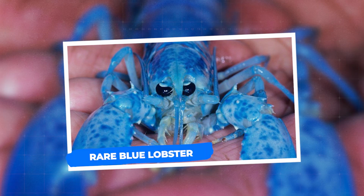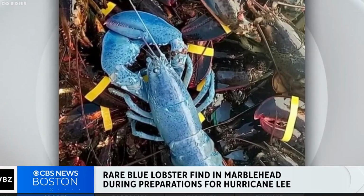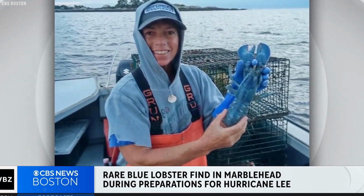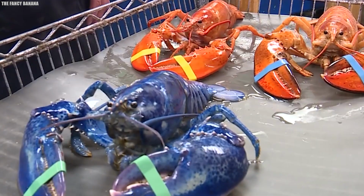Similarly, nature itself often holds rare gems, like a blue lobster caught off the coast of Maine. A boat crew made a once-in-a-blue-moon find Thursday morning. This was in Marblehead while preparing for Hurricane Lee, showing that treasures can come in all forms, both man-made and natural. A father and son in Maine caught a very special blue lobster, which scientists say is a very rare find. About 1 in 2 million lobsters are blue.